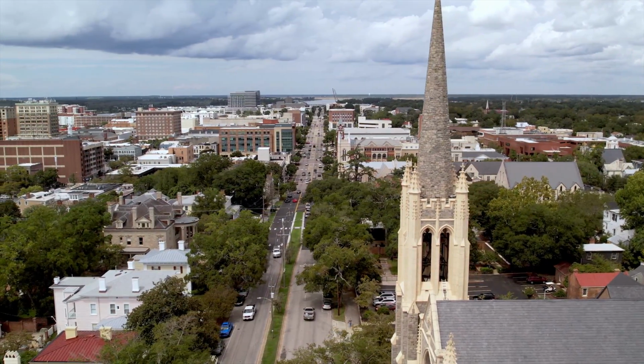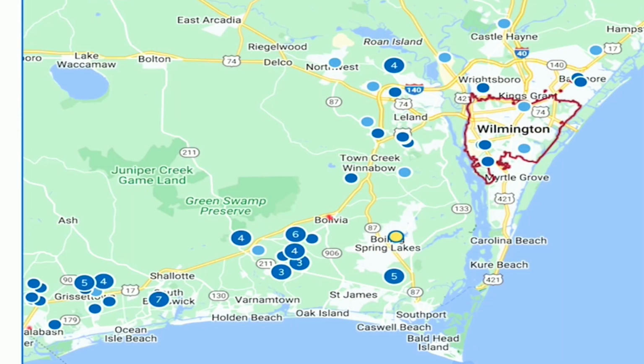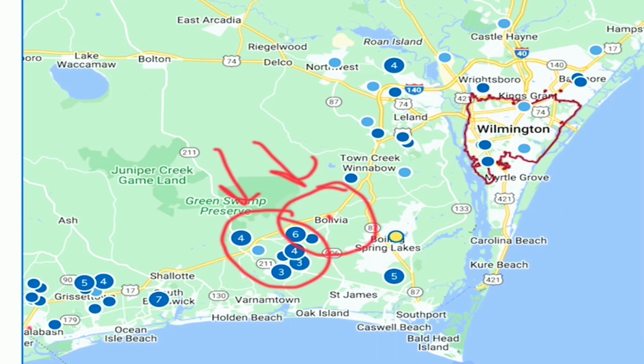Now, before I begin the tour, let me show you exactly where I'm at. We are in the Wilmington area, and we're gonna stay west this entire trip, starting with where we're at right now, which is Bolivia, right here. This is where we're really gonna start out. You can see there's a little bit of clusters right here, so that's why we chose this side. And actually a lot of these houses are in the $200,000 price point.